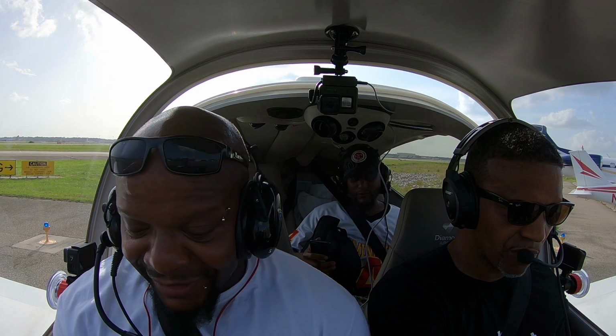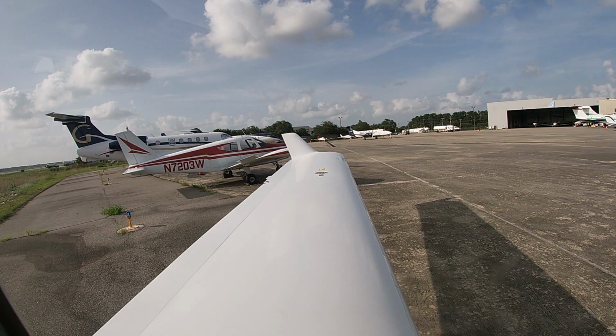Just you good back there? Charleston ground, Breaker 4919, taxi via Alpha for gate Bravo 7. Breaker 4919, Charleston ground, taxi straight in.